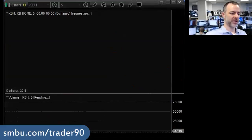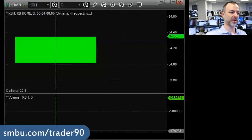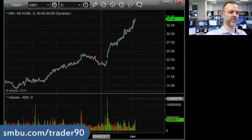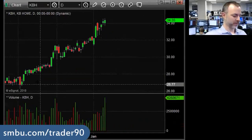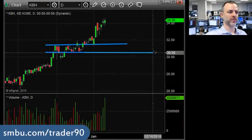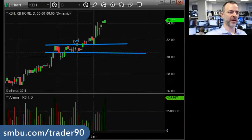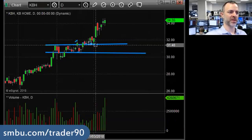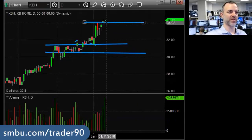KBH. So this one, another one that looks really good technically. So this was being bid up into earnings. So in December, it took out the high, came back in, did a retest to the bottom of this consolidation, and started to hold above the high here a couple of times. And they definitely bought it ahead of earnings. It's a decent sized move for KBH.